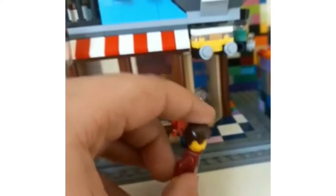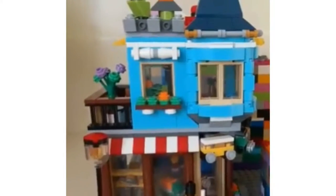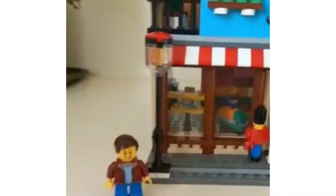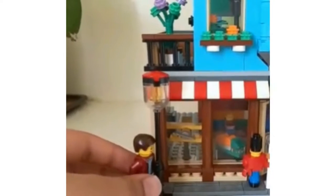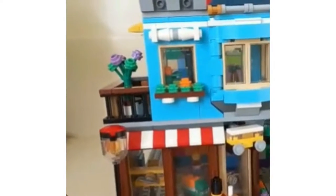Let's see what Yashas has built in this wonderful city. Wow, I love this city. Let's see what is here in this toy shop. It's my favorite. Okay. And here we have a lamppost. Wow, I like this lamppost. It makes the city have a lot of light.